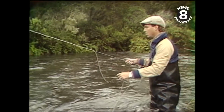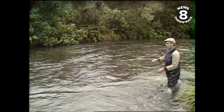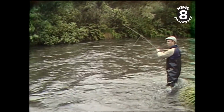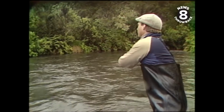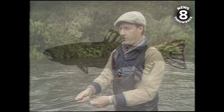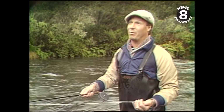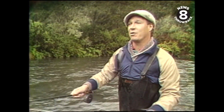Oh, yet another bite. Oh, you've caught one of the boys. I got it on me right here. Hold on just a second. See where fishermen become addicted to this sort of thing. This is absolutely incredible. But I haven't got anything yet. Let's see if I can do something more than a bite.